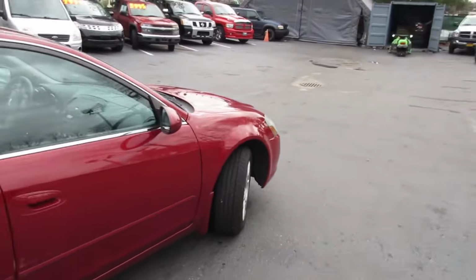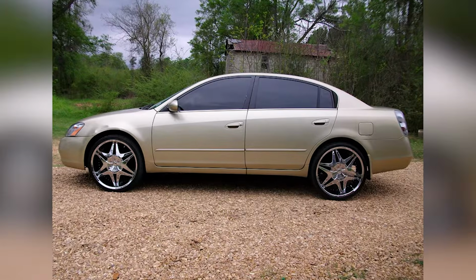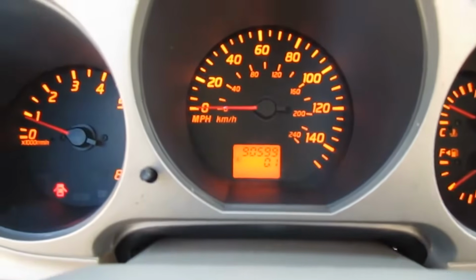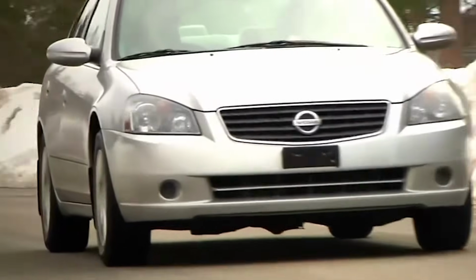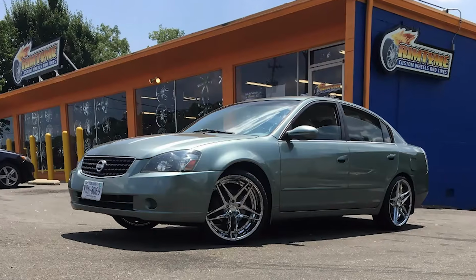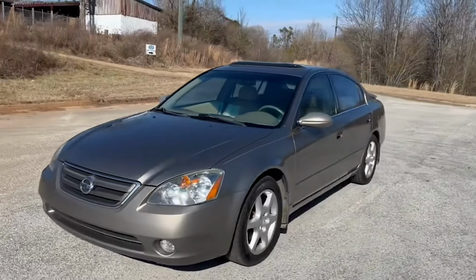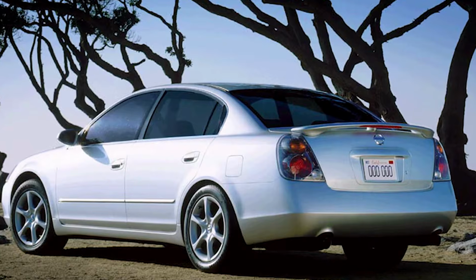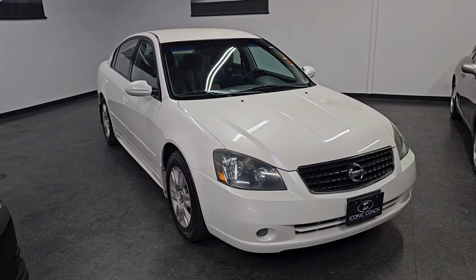Inside, the Altima felt spacious, with a driver-oriented dashboard and available features like leather seating and a premium Bose sound system. But build quality was inconsistent, with cheap trim pieces that rattled after a few years. Fuel economy hovered around 21 to 29 miles per gallon, but owners often saw reduced efficiency as engines began burning oil. The resale market punished the Altima heavily once reports of catastrophic failures became common, making it one of the least desirable midsize sedans of its time. The Altima's bold looks and sporty marketing couldn't hide its mechanical fragility, leaving a permanent stain on Nissan's reliability reputation.